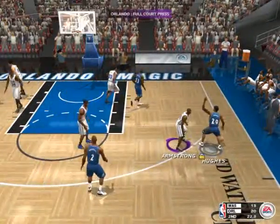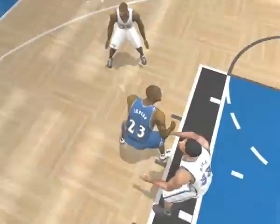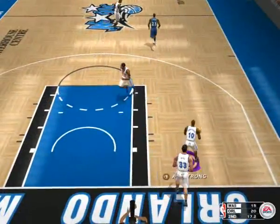Looking to get something in the post. They want to try to get the post players involved. Powers it down with a two-handed jam. Washington is behind 5-5. Larry. Last one, let's get inside.